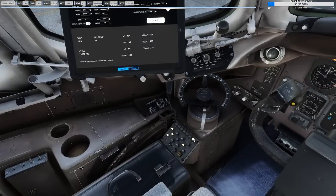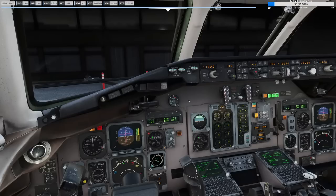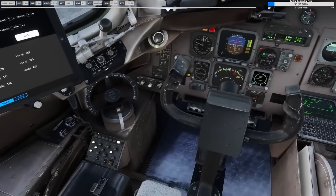Okay, let's quickly talk to the passengers. Ladies and gentlemen, very good evening from the cockpit, this is your captain speaking. My name is Emmanuel in the name of Swissair. I'd like to welcome you all aboard our MD. Oh, one moment, that should be for us.